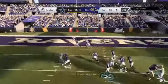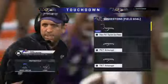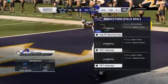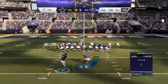Throwing again on 2nd down. Jackson, and he'll take it into the end zone for a Ravens touchdown. A 5-yard touchdown, as they are now on the board here in the first half.